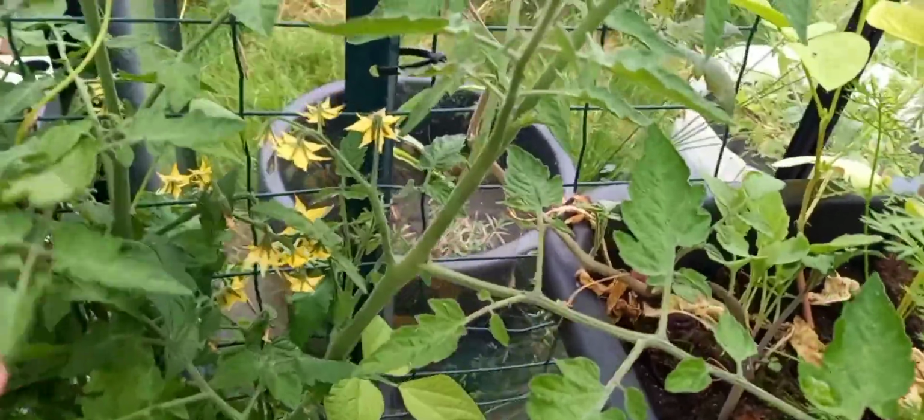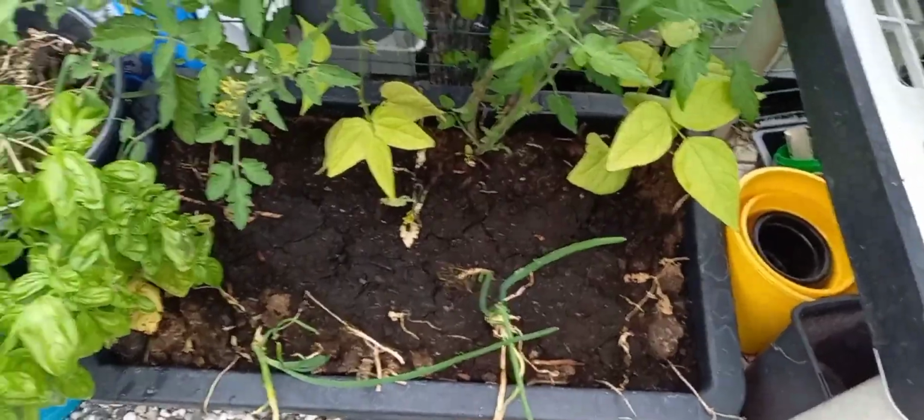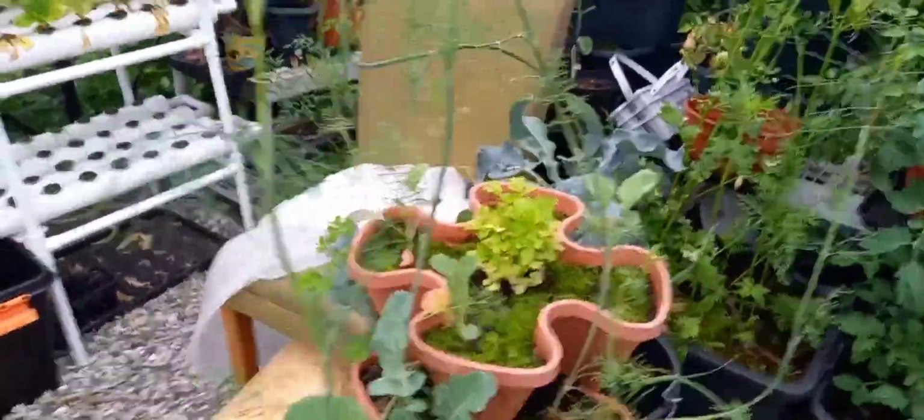Lots and lots of tomato flowers, so hopefully lots and lots of tomatoes. So yeah, we'll see. It's just a concrete mixing bucket. I'm gonna go fishing. So this concludes the garden tour.